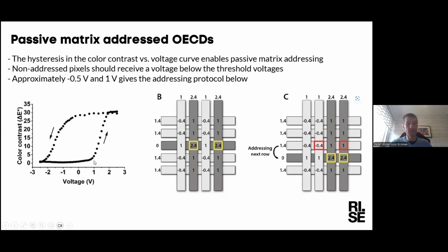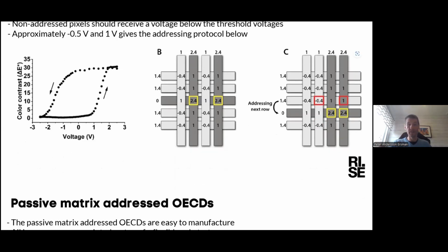Again, I'm showing the same curve where we have this onset at +1 and -0.5 volt for the different colorations, which means that these are the threshold voltages that you should be careful about. So in our case, our V was 2.4 versus 0. That is the addressed pixel. And then to the non-addressed columns, we put 1 volt, and to the non-addressed rows 1.4. This gives us -0.4 or 1 volt to the neighboring pixels, which is within this hysteresis window. So nothing happens. You will have no crosstalk whatsoever in these pixels because of this voltage hysteresis.